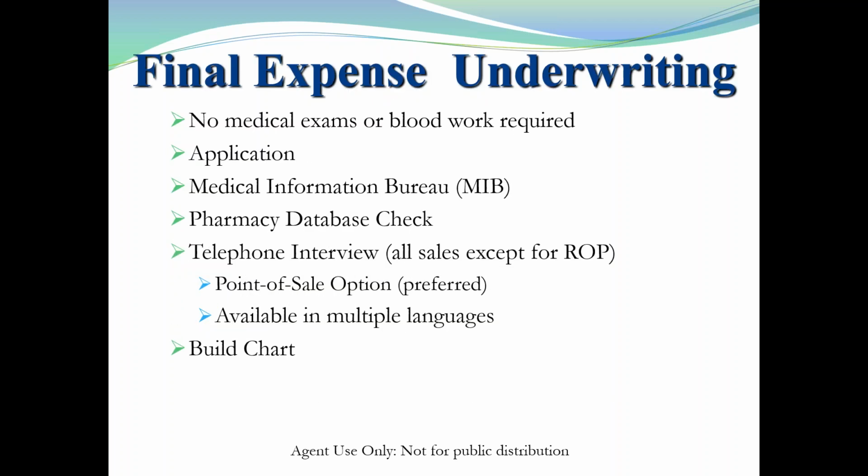The underwriting is no medical exams or blood work required. Easy application. Medical Information Bureau, the MIB, is pulled right away. They do a pharmacy database check, telephone interview, all sales except for the return of premium. Point of sale option, which is preferred. You'll want to do the point of sale call while you're there at the house. And they've got a pretty liberal build chart available in different languages, so you can get this in Spanish as well if you're a Spanish agent.